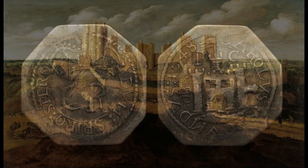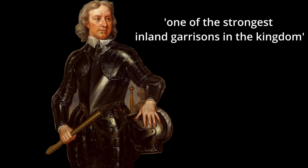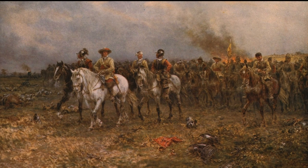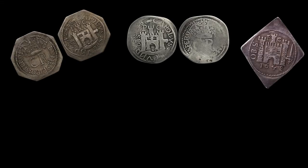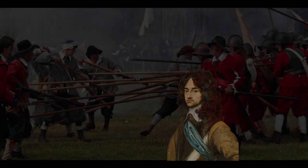The coins were minted in Pontefract Castle. During the period of the English Civil War, Pontefract Castle was a place of great importance. Oliver Cromwell, who in fact lay siege to it, described it as one of the strongest inland garrisons in the kingdom. It endured three sieges between 1644 and 1649, eventually falling to the Parliamentarians in 1649. But not before they minted a series of coins in Charles I's name and his son Charles II's name, but we'll get back to why that's important.